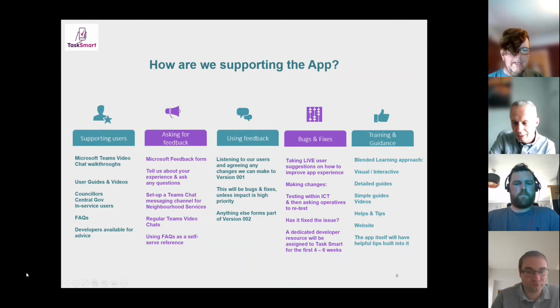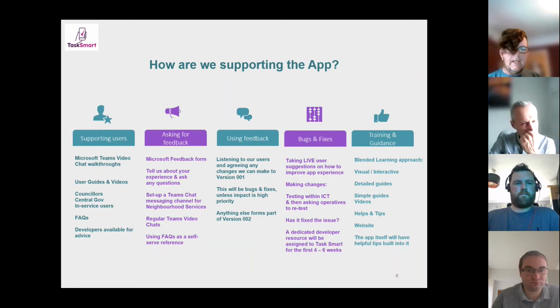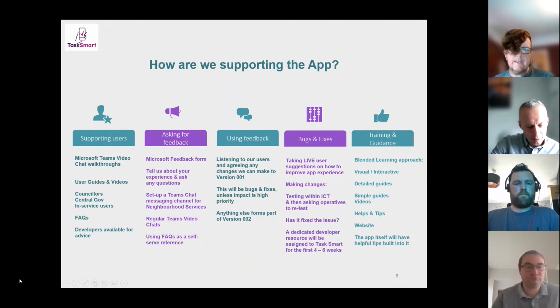As I said earlier, we'll be testing and fixing bugs. We'll be, again, using our colleagues in ICT who are very good at finding bugs to go through it once we're ready to go live. And then we'll be tracking any issues and feeding back to users constantly on what's been fixed and what they can expect from the app now. As I said, we'll have a dedicated developer. I think there'll actually be a couple of us available just to make sure that every day is covered fully in case anybody has any issues.